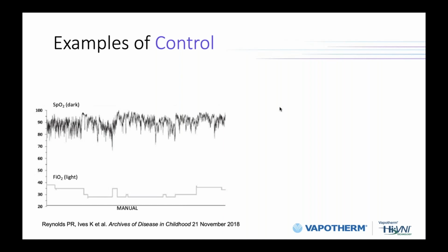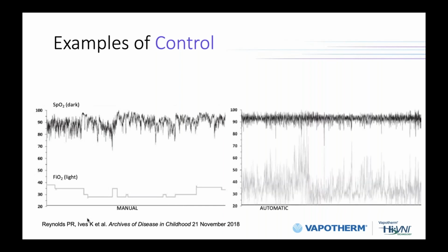You can see on the upper trace is the SpO2 trace of a study baby over 24 hours, and the lower trace is the FiO2 trace. So you see within those 24 hours, the nurses were pretty busy and they did adjust the oxygen quite often. But if you compare these traces with the same baby on automated control, you can see that the upper SpO2 curve gets a lot denser as soon as the closed loop controller starts to work.